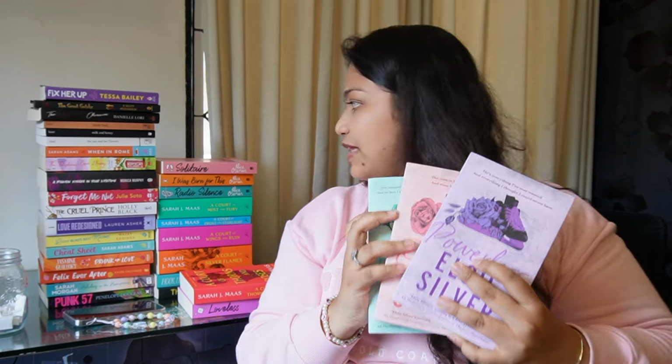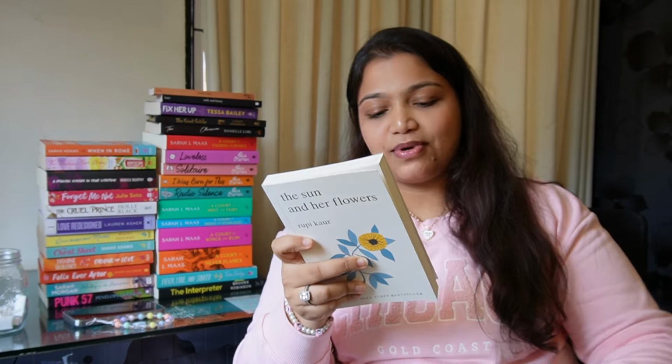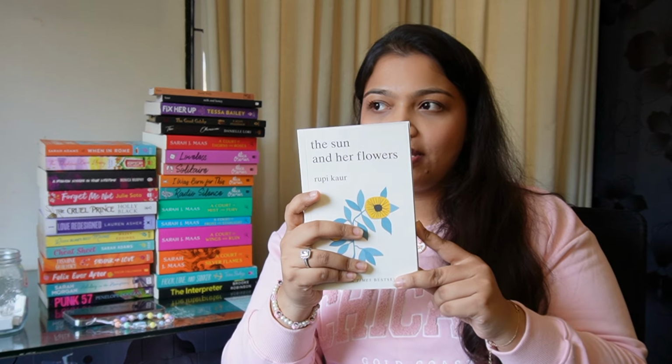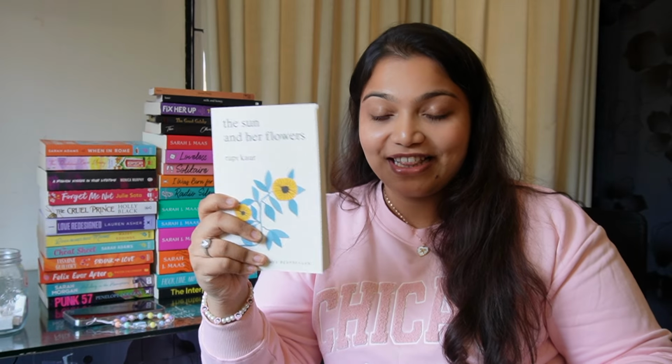So I could do any of these. I could do this too, The Sun and Her Flowers by Rupi Kaur. This kind of is perfect. A very light read. And since I'm traveling quite a few times this month, maybe this will be the perfect airport read for me. Look at how gorgeous this cover is, and also very in theme with the spring. So let's just go with that.